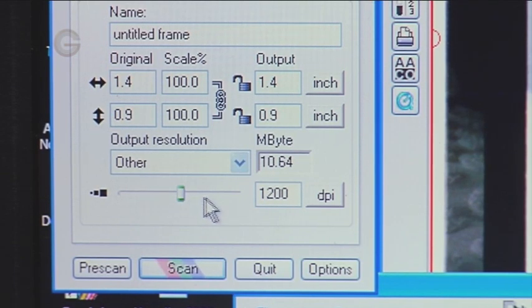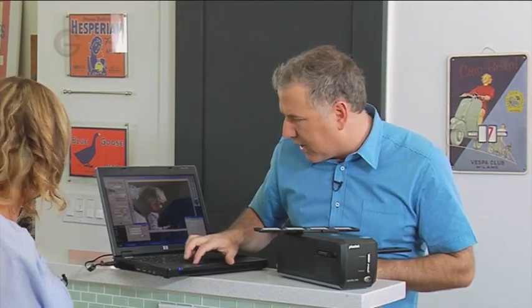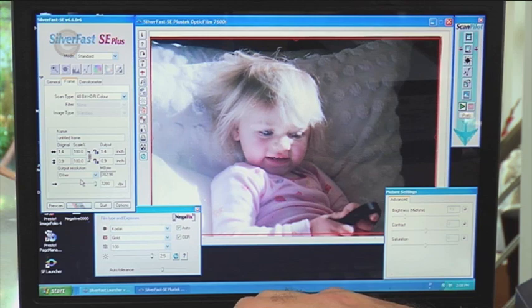Here's the DPI. You can take it right up to 7,200 if you want, or you can take it down even lower as well. Why would you take it down lower? It comes down to the file size. So if you're scanning a photo in at 7,200 DPI, you can see that one picture is going to be about 382 megabytes, which is pretty large. You could basically fit almost 2 of those photos into 1 gigabyte. So you can see how that starts taking up a lot. So if you don't need the high resolution to blow them up into big poster size, you can scale it down to save some of the hard drive space.